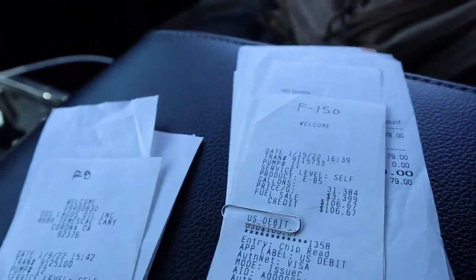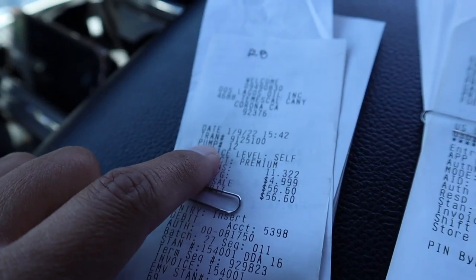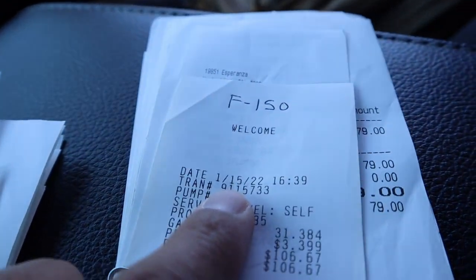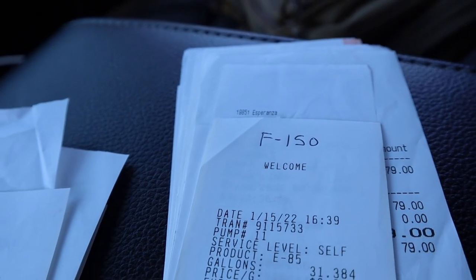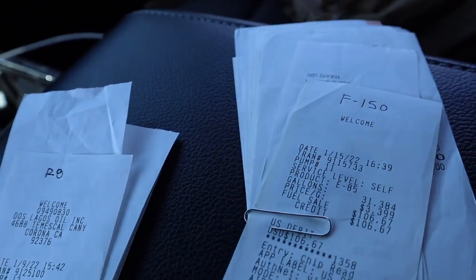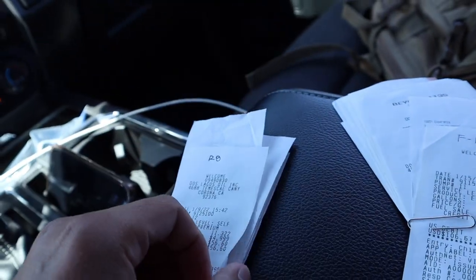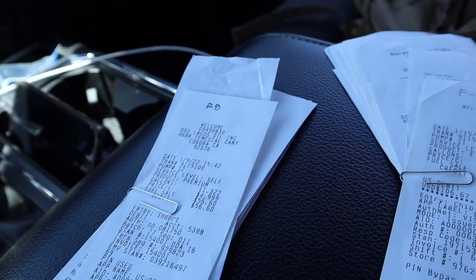Basically, these are the receipts for the last 6 months, starting in January. I think I filled up the Audi R8 January 9th, and my first fill up in the F-150 was January 15th. So I was already 2 weeks into January after filling up my F-150, but I have 25 gas receipts here, and there's 26 weeks in 6 months. So it's about averaging one fill up per week. And here in my R8, I have 13 receipts, which is basically half that. I'm filling up once every 2 weeks in my Audi R8.